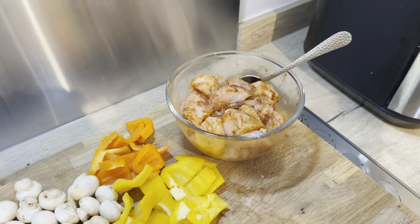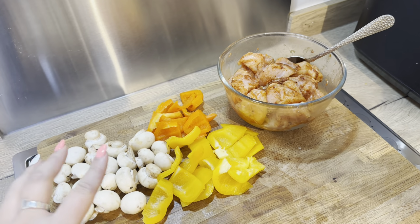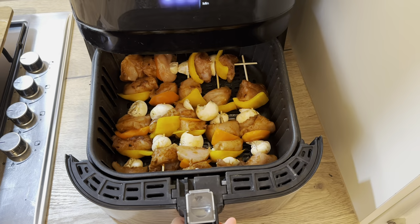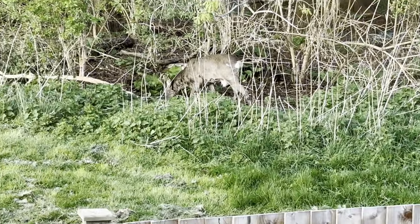Tonight I am making some chicken skewers, and we're gonna have this with some rice. I haven't made these for ages. I loved doing these last summer, and they're really easy to do, and I literally just cook them in the air fryer. So let me show you what we're having. I've got some chicken in here that has just been marinating, and I've got some peppers and some mushrooms, and I'm literally going to thread these all on some skewers, pop in the air fryer, and yeah, they're super super tasty. So just putting in the skewers, looking forward to these.